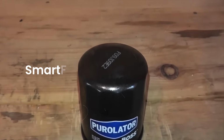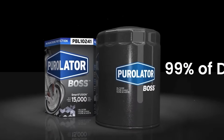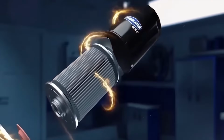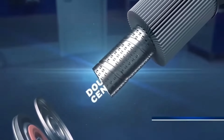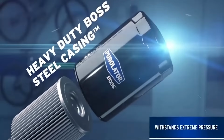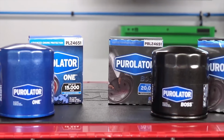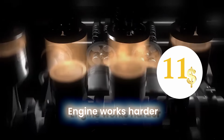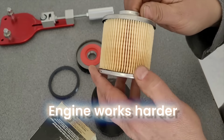PurolatorBOSS uses smart fusion synthetic media to trap over 99% of dirt and hold more of it over time. Its heavy-duty steel casing and silicone anti-drainback valve prevent leaks and dry starts, even under extreme pressure. At about $11, you're paying for long-lasting confidence. When your engine works harder, this is a filter built to keep up.